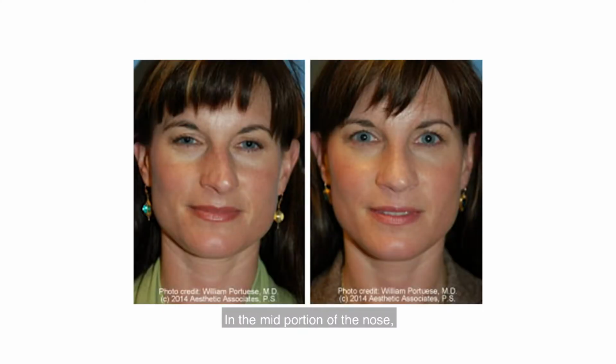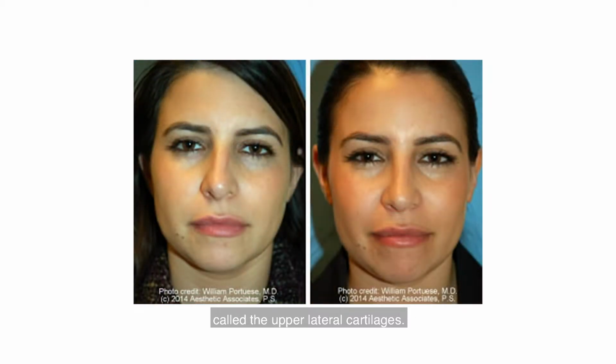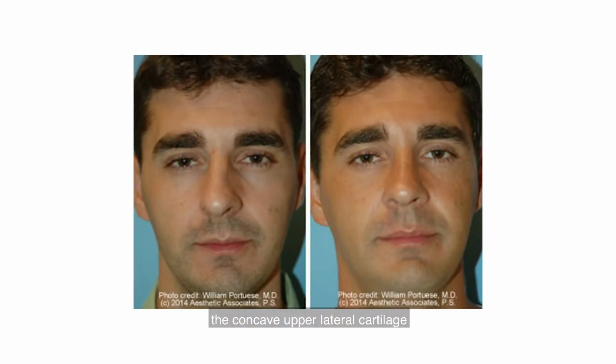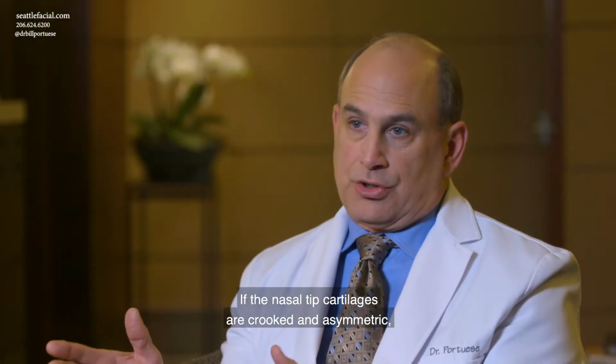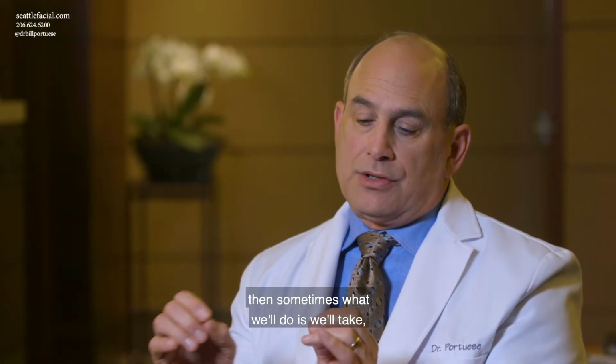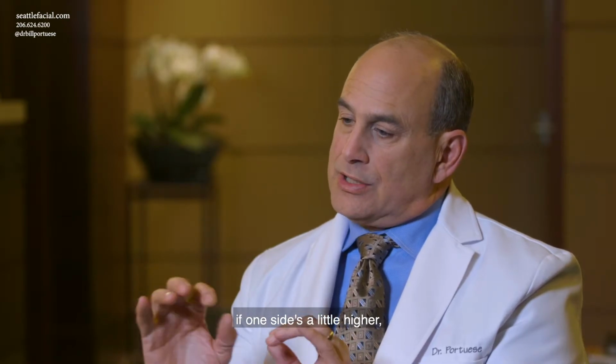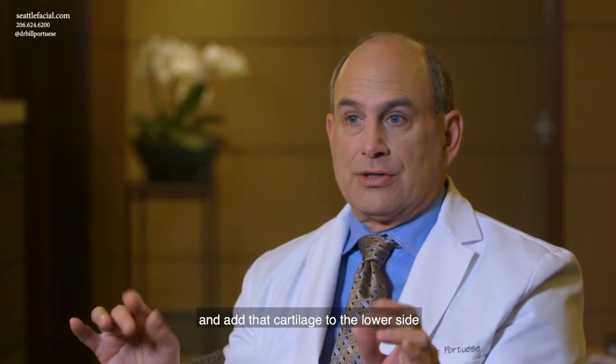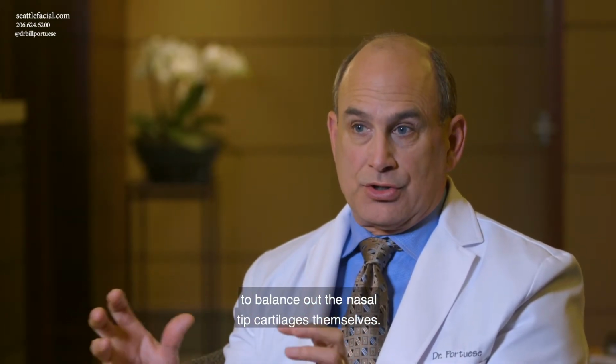In the mid portion of the nose, that's more of a flexible cartilage called the upper lateral cartilages. And when you have a crooked nose, usually one side is concave and the other one is convex. So we'll have to add a spreader graft underneath the concave upper lateral cartilage to straighten the mid portion. If the nasal tip cartilages are crooked and asymmetric, then sometimes if one side's a little higher, we'll take a little cartilage off of one side and add that cartilage to the lower side to balance out the nasal tip cartilages themselves.